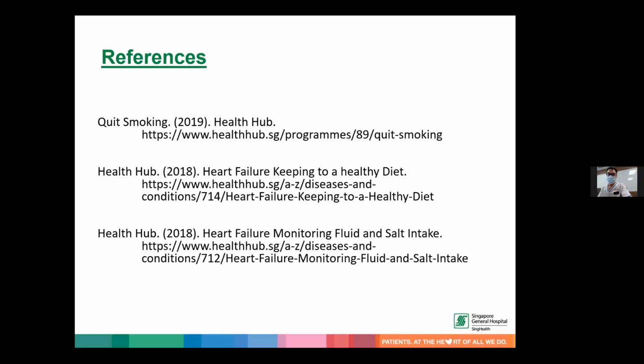That was one of the reasons we also talked about the symptoms of the stroke. So when a family member has breathlessness, what are the actions that should be taken?